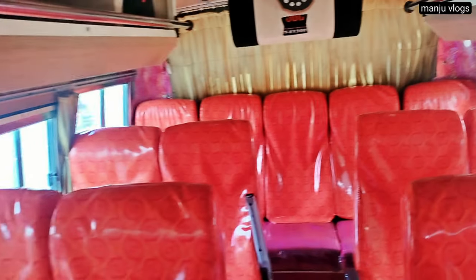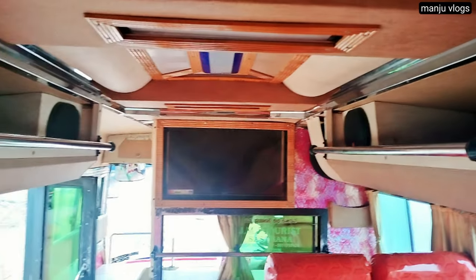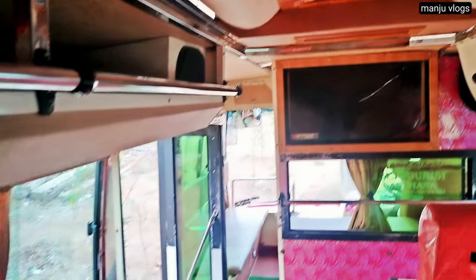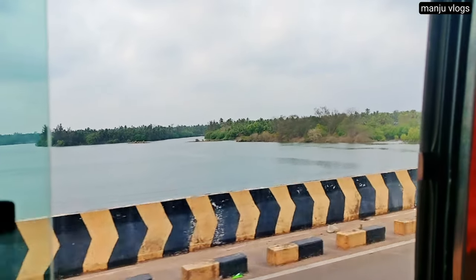So this is inside our minibus. We do have TVs and speakers to listen to some music. Total 21 members we are going.